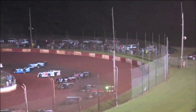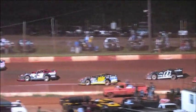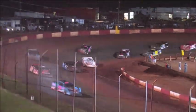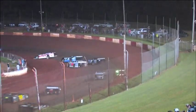Well, Tyler Millwood all of a sudden has come to life as he works Jason Croft for a top 5. This time he'll make the pass and go after Austin Smith. It's still Dale McDowell in command, 10 to go. All right, Croft still up on that high side. Aaron Ridley down on the bottom.